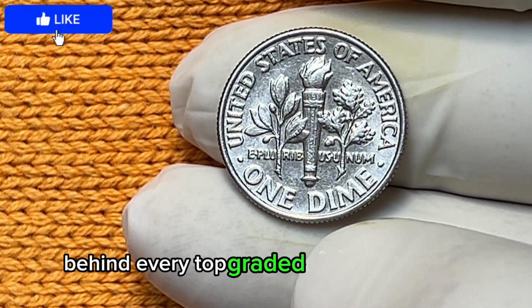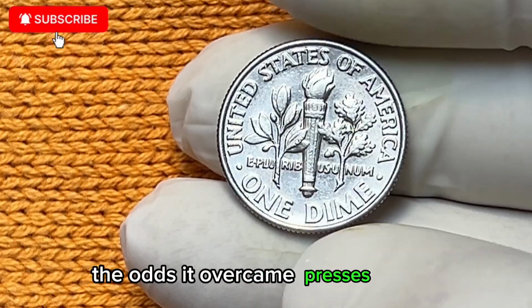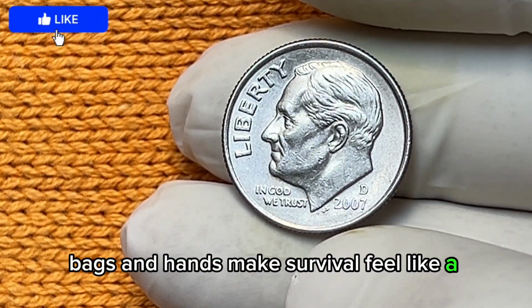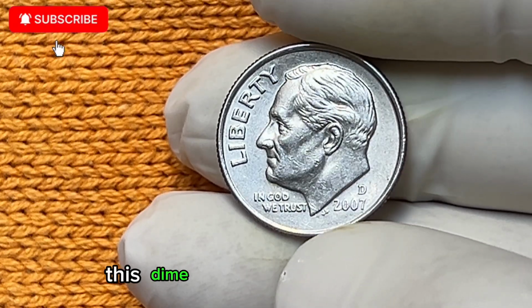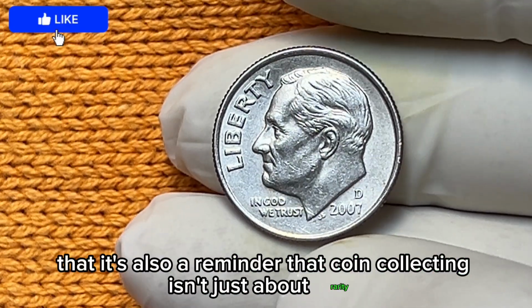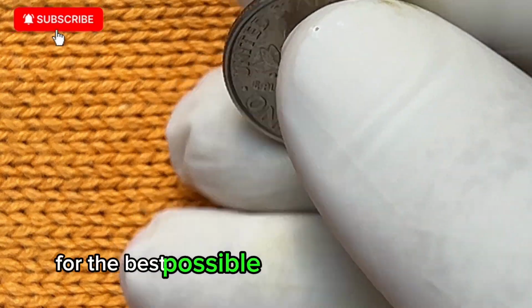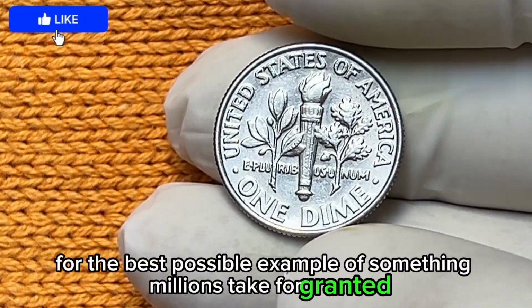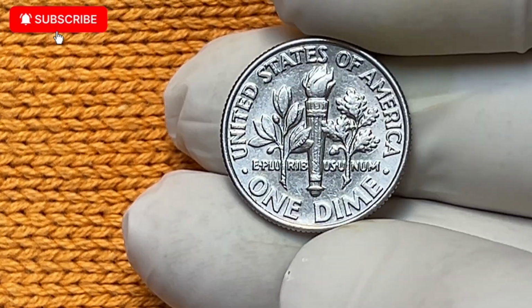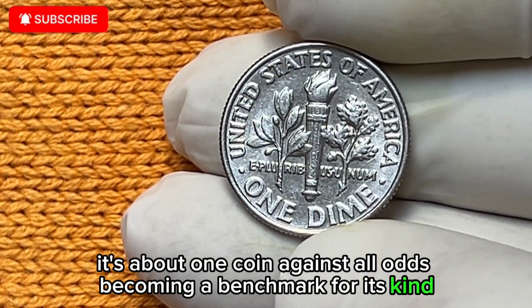Behind every top-graded coin is a story of chance. The odds it overcame, presses, rollers, bags, and hands, make survival feel like a small miracle. This dime is one of those miracles. It's also a reminder that coin collecting isn't just about rarity, it's about condition, quality, and the thrill of the hunt for the best possible example of something millions take for granted. This isn't just about metal. It's about mastery. It's about one coin, against all odds, becoming a benchmark for its kind.